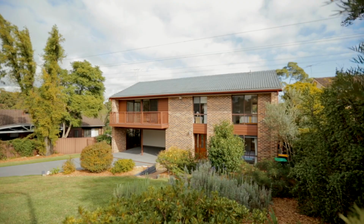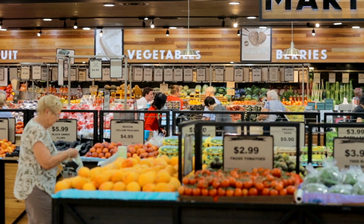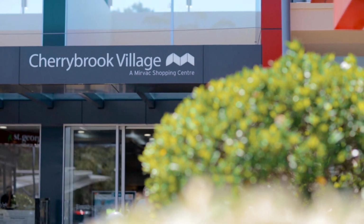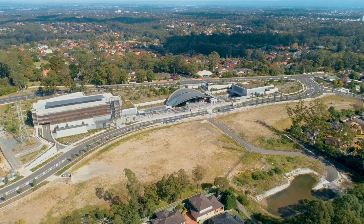Featuring level entry and a close walk to Cherrybrook's finest amenities, this lifestyle opportunity is built to cater to a range of family types and will not disappoint those seeking a serene backdrop in which to raise a family.